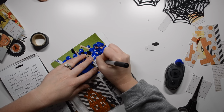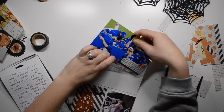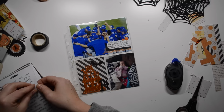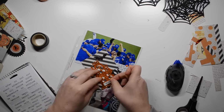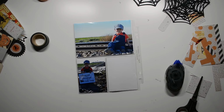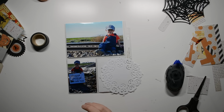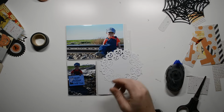I do add just one of those Tim Holtz tiny word stickers. I really do wish I had the kind of Halloween tiny word stickers, but wasn't able to find those anywhere locally. So I decided to use this tiny word sticker that says believe, because we really thought at this point of October that the Toronto Blue Jays would be out of the series, but they came through. But as we know, they're done now. But yeah. So now we're on to October 15th.